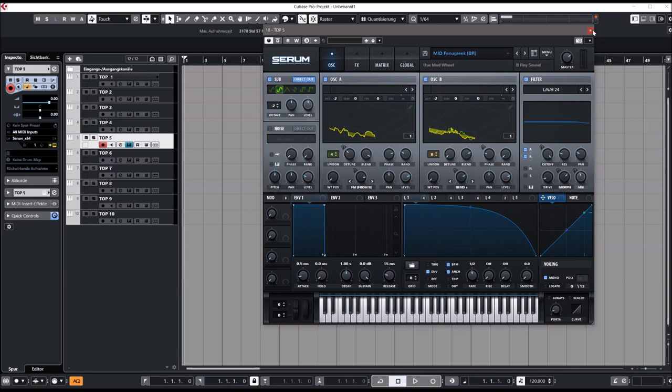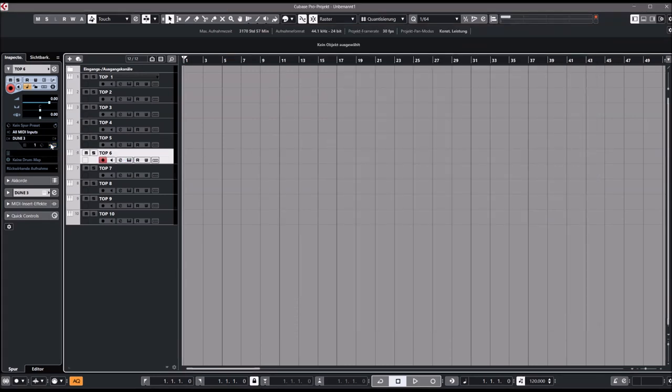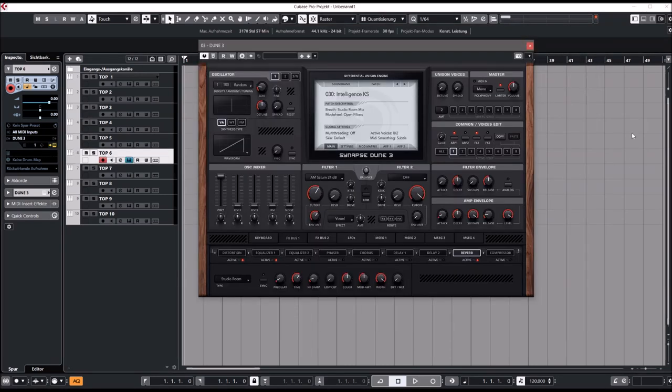Okay, next point at position 6, Dune. It's a standard. It's amazing, bright, fat sound, clean sound. And actually, it's a dance tool. For me, Dune is absolutely a dance synthesizer. And I recommend it every time.